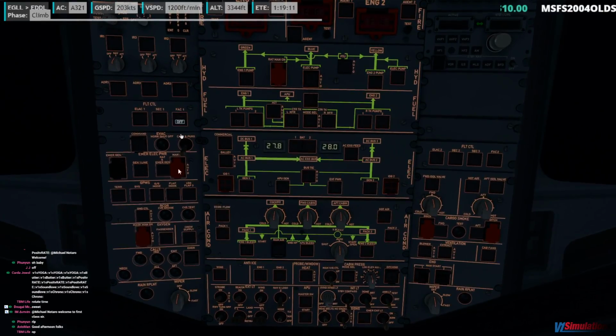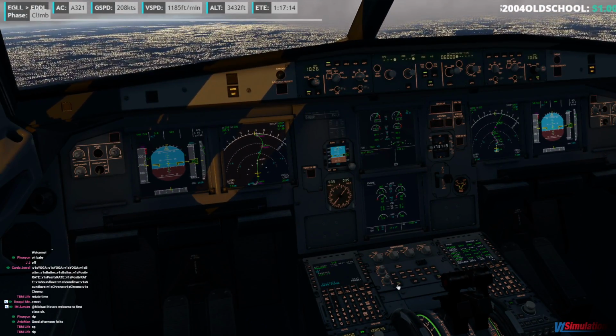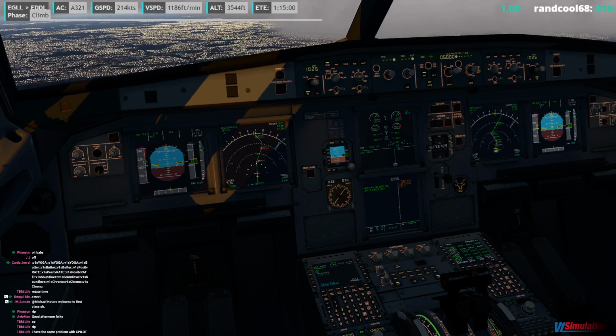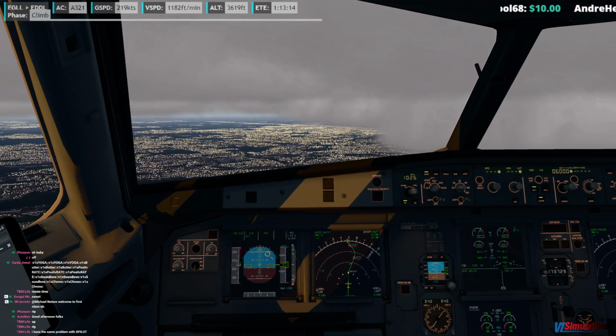Alright, so we've got a FAC 1 failure. FAC 1 is off. Clear status. Both PFDs on same FAC, Cat 3 single only. Alright, clear the ECAM. We'll deal with that once we get up and cruise.